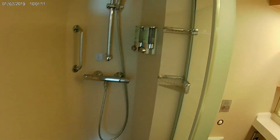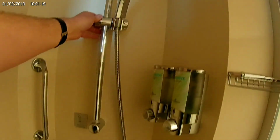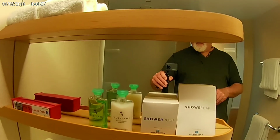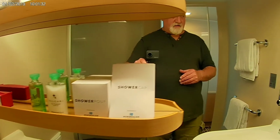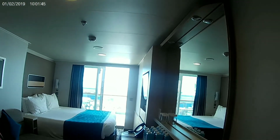And decent sized shower, enough room in the shower for me to move around. I'm about 5'11", so it was plenty of room. Unfortunately, it did not have a whole lot of pressure. It does have a handheld, which did help out quite a bit, and it has the dispensers for your shampoo and body wash. These are toiletries from the spa. If you do have the spa room, they give you toiletries: shampoo, conditioner, a hat, and a little puffy. And in the bathroom, it does have dispensers for the hand soap, conditioner, and body wash.